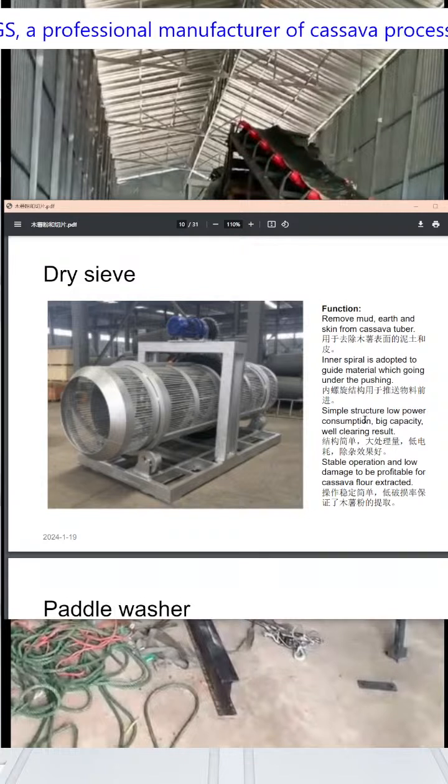You can see it's a roller. When this machine is running, it will rotate, and then cassava enters the dry sieve. It can remove the impurities. Some sand and some grass will drop down from this machine. And the inner part has a special design: spirals. The inner spirals strengthen the friction between cassava and the machine to get a better cleaning effect.